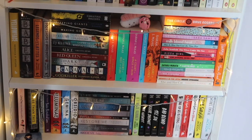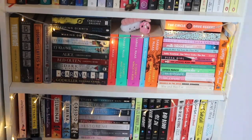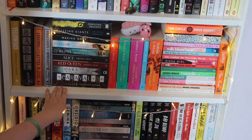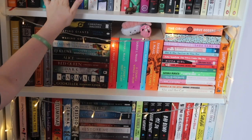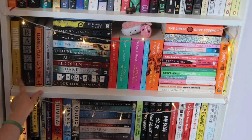And then moving down, we've gone so skew-whiff, but the camera keeps automatically correcting itself, so I'm just gonna let it be. But here we have kind of fantasy. Honestly, I was just cramming everything in here so that I'd have more space on these shelves. But here we've got 2 R.F. Kuang books. We've got Yellowface and Babel.